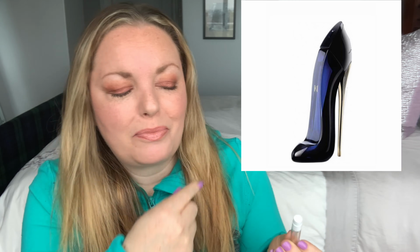All right, we also have Good Girl from Carolina Herrera. I actually wore this the other day to work, and I actually quite liked it. But the problem with me is those bottles are crazy. The bottle looks like a shoe, and they have so many flankers, and the shoes look so cool. There are so many really cool colors, designs, and fabrics on this shoe for this perfume that if I bought this, I would feel like I have to buy all of them. So I'm not going to do that. But this is really lovely. If I got another sample of this, I would definitely use this one.